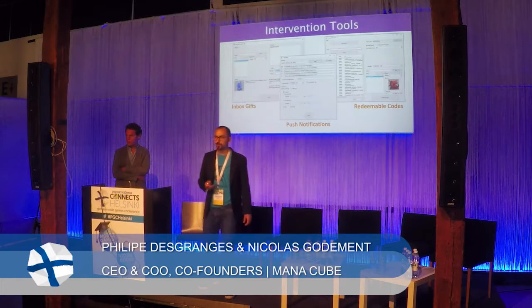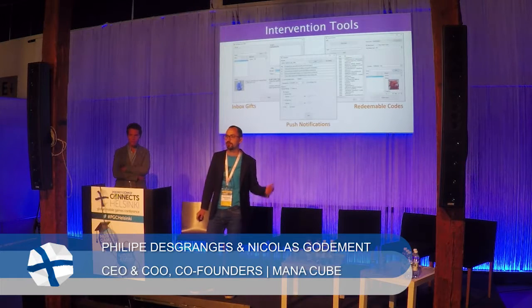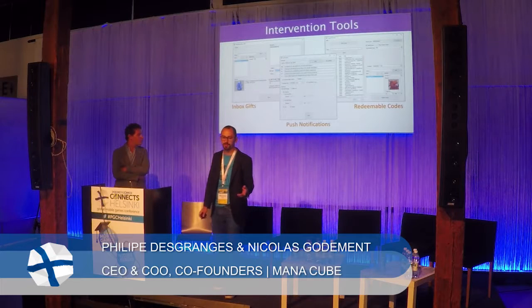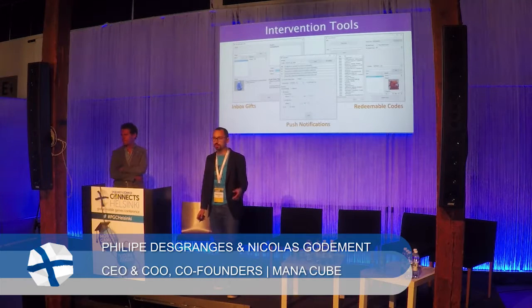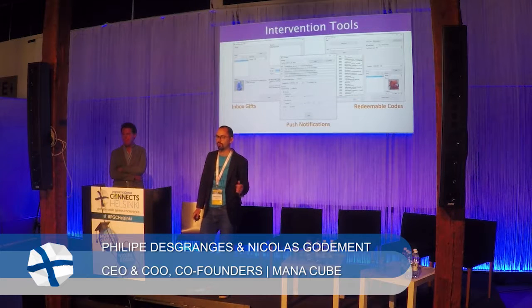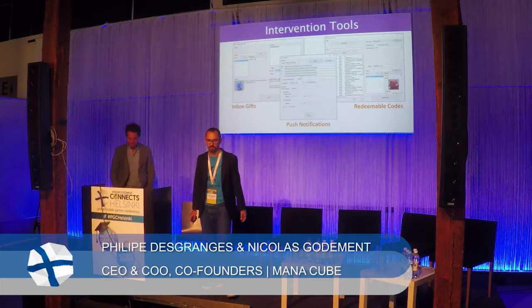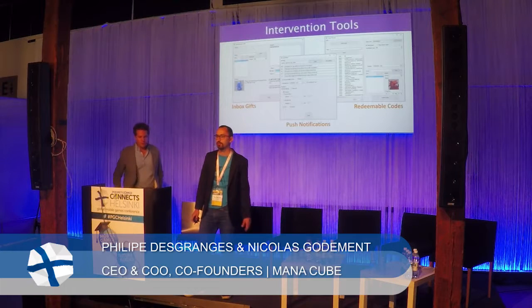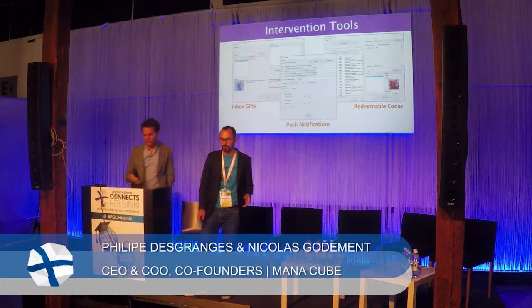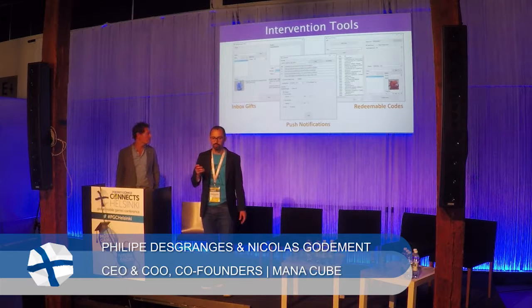And then finally, we've got the trifecta of intervention tools, which are inbox gift, that enables us to directly send value to a player in his inbox, redeemable code that we can send to one or many players, put in social networks, and then when we want to mass communicate something, push notification that can be either sent to one player or a segmentation of the whole audience.